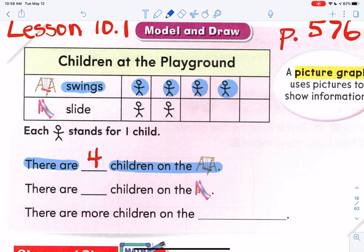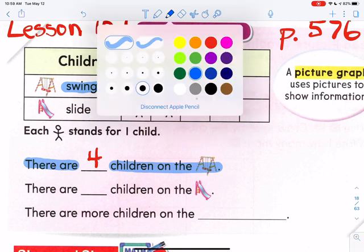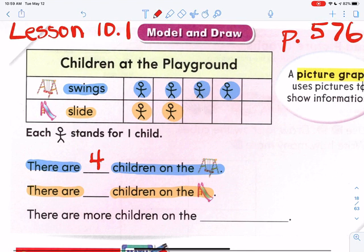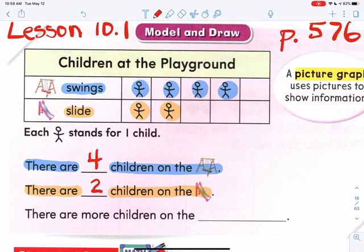The second question, I'll use a different highlighter for this. It reads, there are blank children on the slide. Look at the graph. Here's slide. How many children do you count? 1, 2. So what are we going to put in the blank? There are 2 children on the slide.